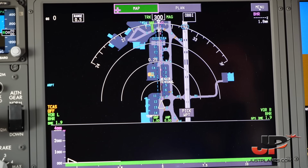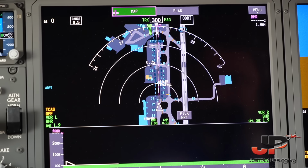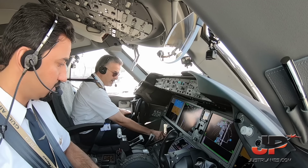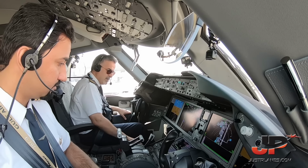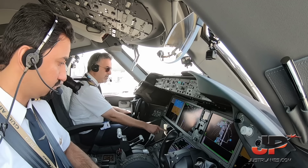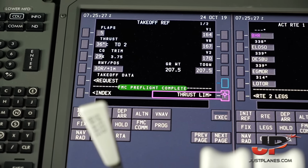Take a gross weight 207.5. Check. Accept. Okay, accepting. 1,500. Checked. And first limit 336. Climb 2, agrees with this. Cross checked. Okay, let's do the before takeoff checklist.